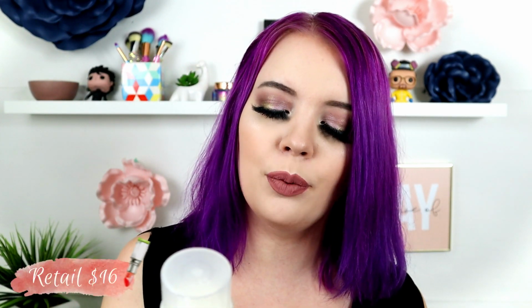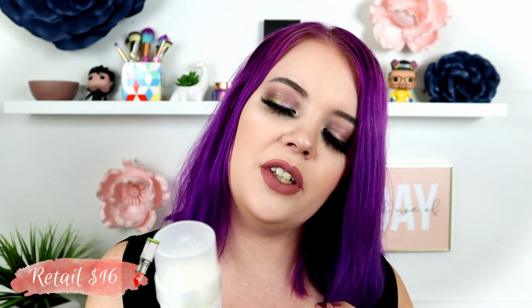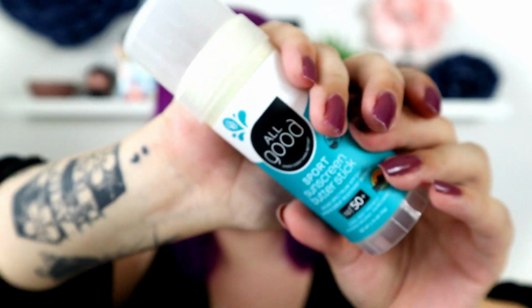The next thing in here we got is a sunscreen butter stick. This is an All Good sports sunscreen butter stick with SPF 50. It is water resistant for 80 minutes. That's a lot. So this is what it looks like. This again is a full size.